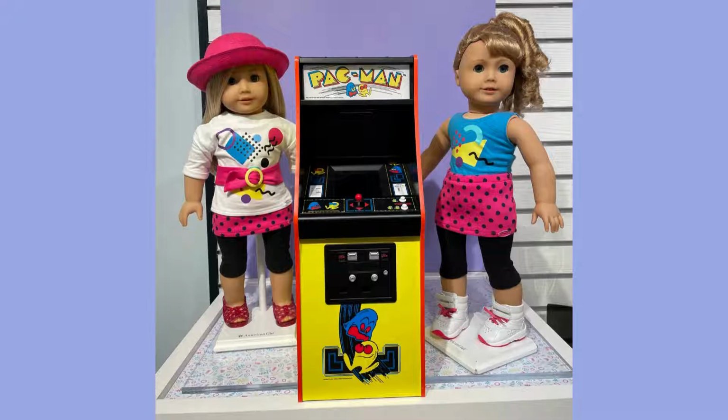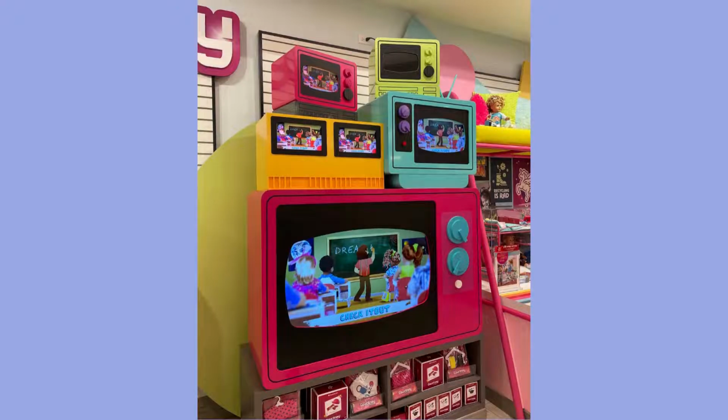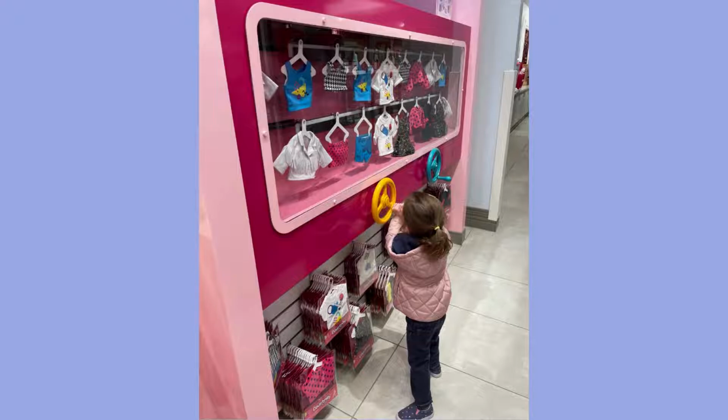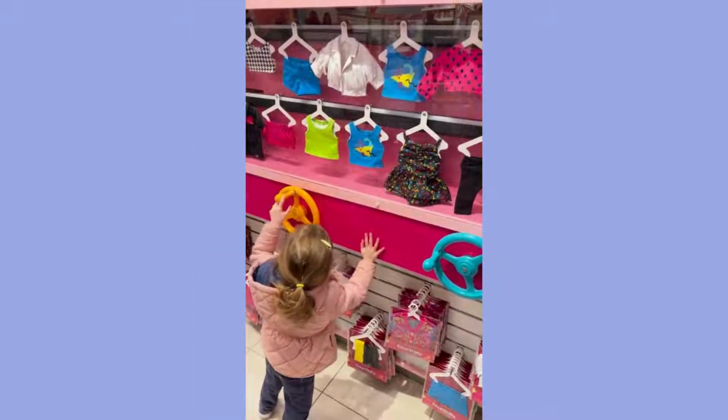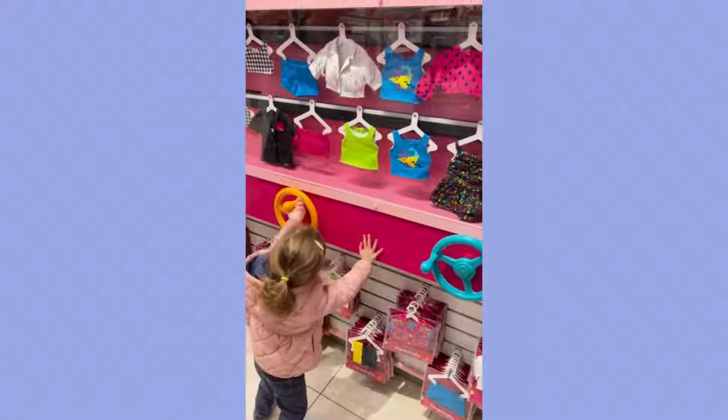There was a life-size Pac-Man that you could play for free, and there was always a little bit of a line for it. But my daughter got to play a video game for the first time in her life. There was this massive set of TVs. My daughter did some amazing dancing that I'm not going to show you because I can't blur her face in a video. And then there's this rotating thing where you can spin wheels or cranks and rotate her outfits through her wardrobe or her mix and match collection.